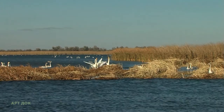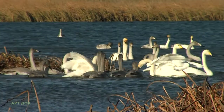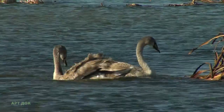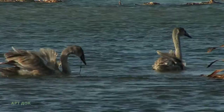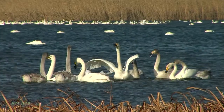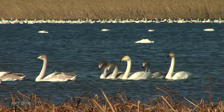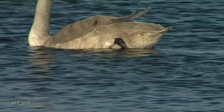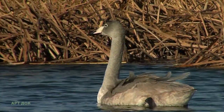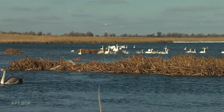Sometimes disputes for the feeding grounds turn into real fights. The young imitate adults and learn to defend their territory. Usually, families try to get far apart from each other. Strict parents keep their chicks from communicating with their peers from other families. Juveniles may create their own families in 3 years when they grow their new white plumage. Before that, they'll stick to this modest gray costume.